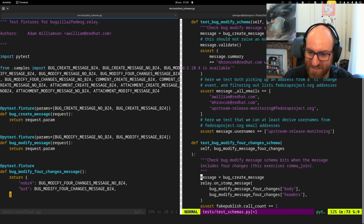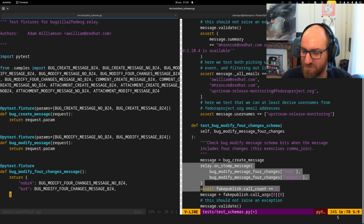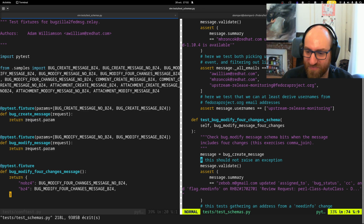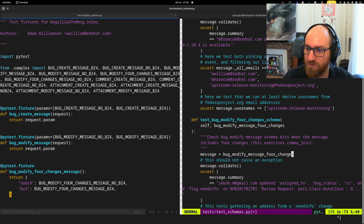Yeah, PyTest does a lot of things, and I agree. Sometimes it's a bit too magic for my taste, when I'm not sure what's going on. Although you can have it log a lot of things, so at least that helps. Not bug create message, thank you very much. It's bug modify message for changes.